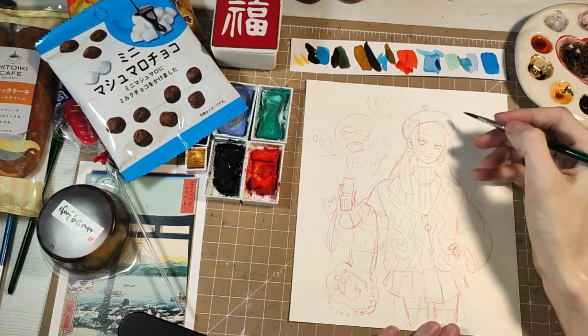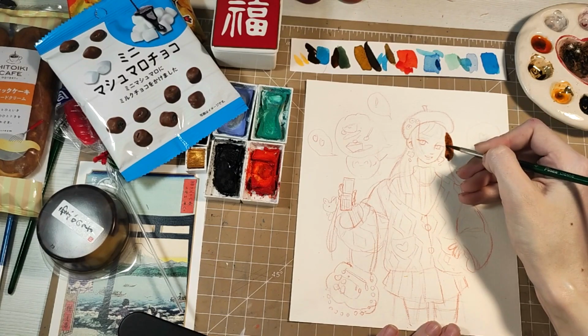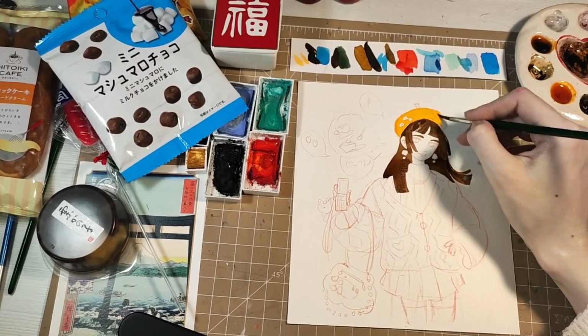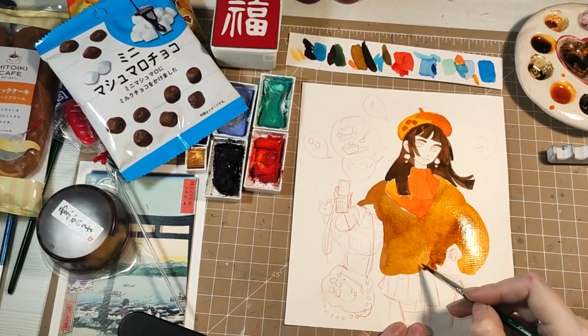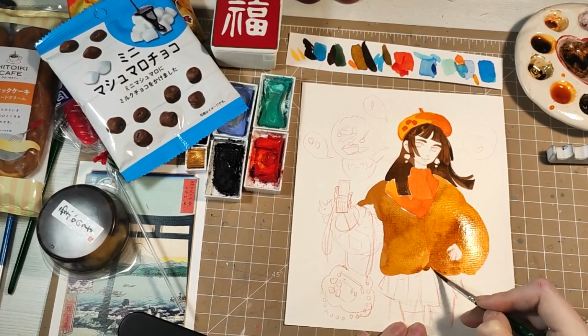And last but not least is Hitoike Cafe cream cake. It was so soft inside the packaging. I wanted to eat it so bad, but first of all, I needed to draw the character. So, of course, she's wearing a beret and a cute big soft cardigan to represent the softness of the cake and softness of her sweet personality.